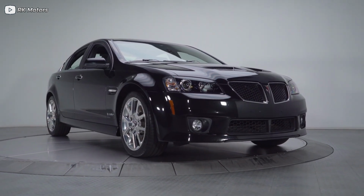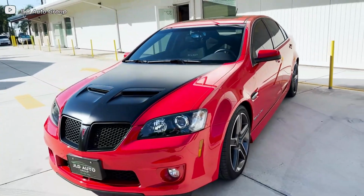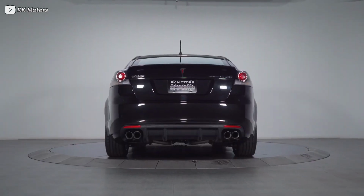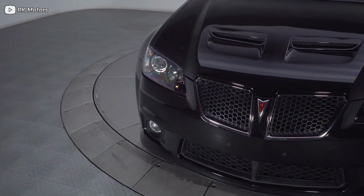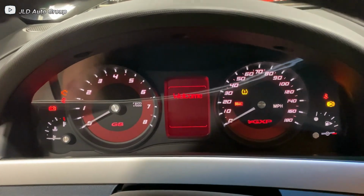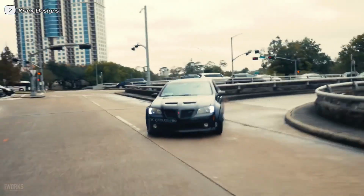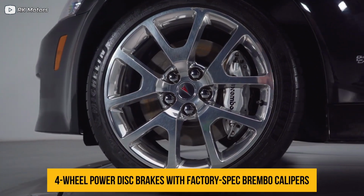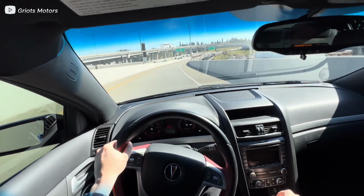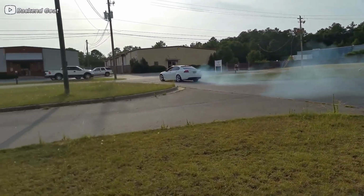From the outside, the G8 looked aggressive, but not flashy. It had wide hips, a dual-port grille, hood scoops, and quad exhaust, but nothing screamed, "Look at me!" And that was the whole point. This car didn't care about clout. It didn't have fake vents or LED light shows. It had confidence without the ego. That's rare. The GXP added subtle touches, a more aggressive front bumper, a real diffuser, and bigger wheels, but still kept it low-key. You could daily this car, drive it to work, and still destroy someone's ego on a Saturday night at the drag strip.